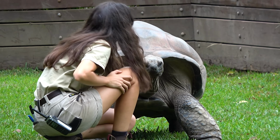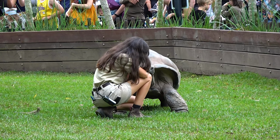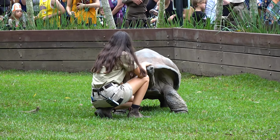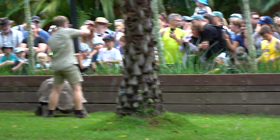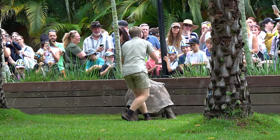And then, of course, in under here, he's got bones all the way through, and the shell just sits on top of that, and it's all one unit. It's different to something like a hermit crab, where if they get sick of their shell, they can move to a different one. That doesn't work here. With this guy, the shell and the tortoise are one and the same. They grow together.